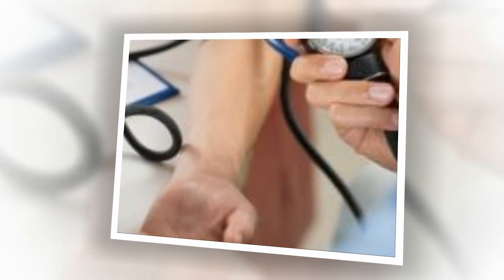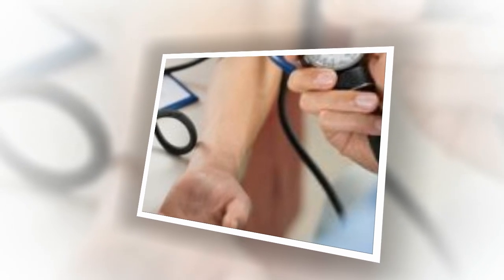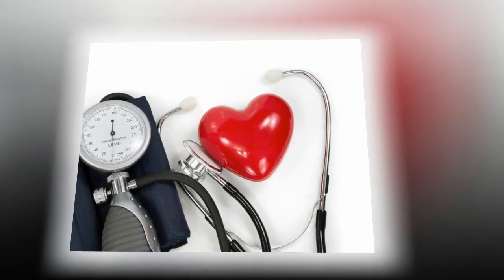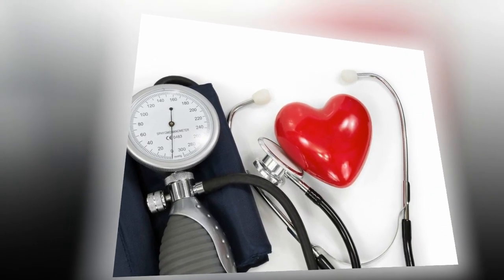High blood pressure raises your chances of having both heart attack and stroke. It's important to know your numbers. If you have high blood pressure, there are things you can do to bring it down, including taking medication, shedding some pounds. If you're overweight, losing as little as 10 pounds can lower your blood pressure.